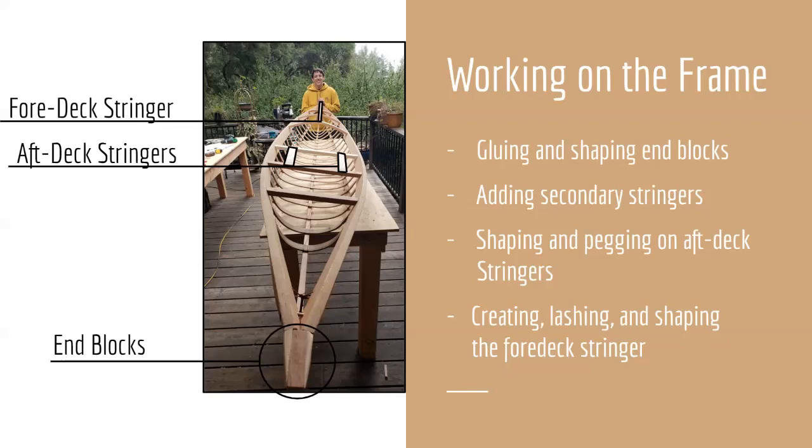I also created the foredeck stringer, which is just this piece that goes over the 3 front deck beams and creates the bow shape, as well as, you can't see it in this picture, but there are little secondary stringers along the side of these gunnels that just add a little bit more stability in the water.